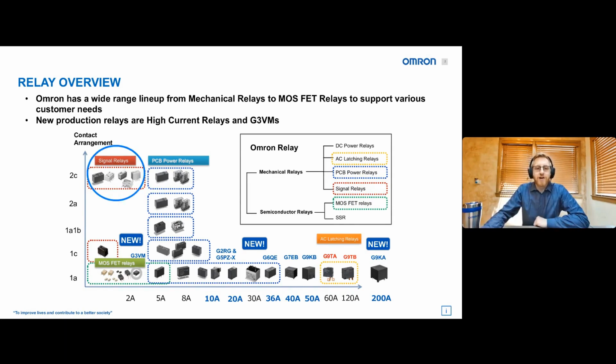So these are our electromechanical signal relays, which are primarily 2-form-C relays. And why they're called signal relays is because they're passing very low loads between 0 and 3 amps. So this is things like alarm signals, test signal switching, very low load signals to contactors, powering coils at very low amperage and voltage. But these are very tiny.